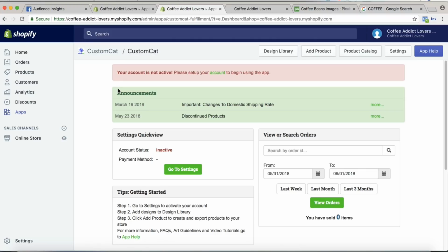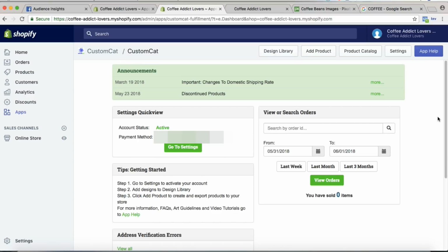And once you have installed the Custom Cat app, you need to make sure that you fill out all your information before you get to upload your design. So I'm going to go ahead and update my information, and I'll be right back. All right, guys, I just put in all my information, and once you've done that, the top part will disappear, and you can literally start utilizing the app.